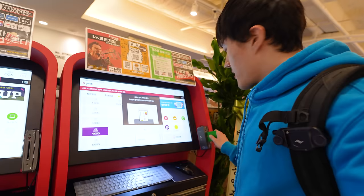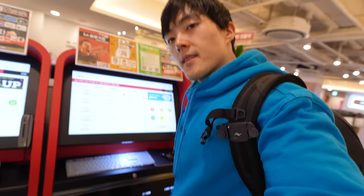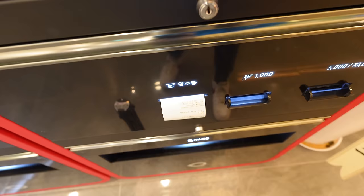You can use your credit card to pay for it, which is awesome. Now when you do pay for it, you get this little ticket over here. The ticket has a little number. That's your number. In most internet cafes, you can just claim any seat that's empty. You don't have to talk to the worker.